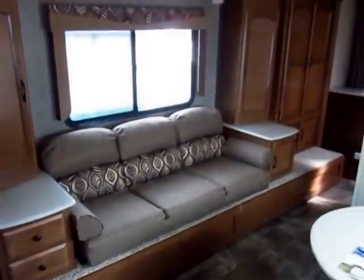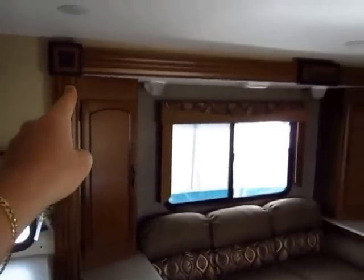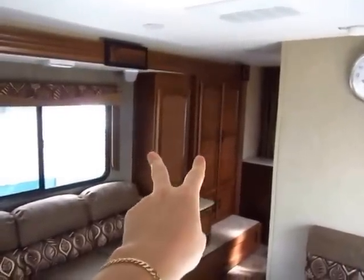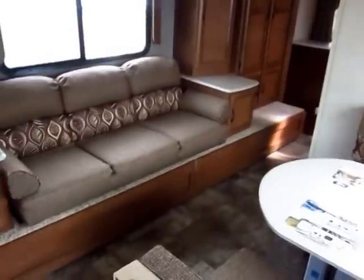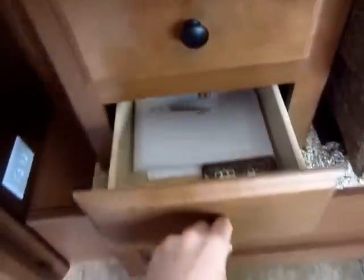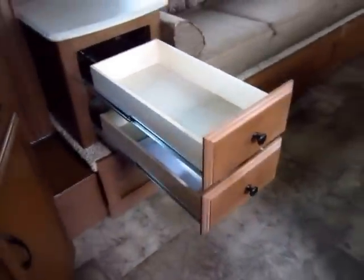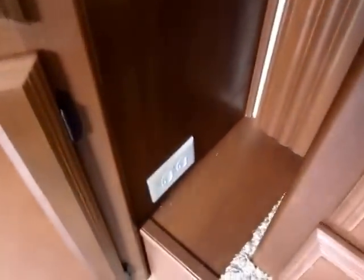Now your slide is a little unique in this model, and I love the way it's laid out. Your slide starts here, encompasses the sofa and these two big closets over here, so it has tons of storage space in the slide as a result. Your sofa will jackknife down into a sleeper, and you're going to find that basically every inch of this entire RV has been used to its fullest extent. You see how deep and large those are. Most of the time that would just be a dead pocket for most manufacturers. Even little things like this.